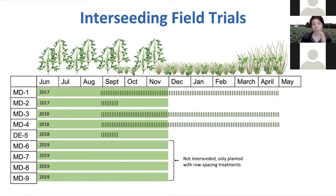So there's a really big difference in the management and the variety selections between the full season and the double crop season. And that's why I put in double crop soybean, double crop soybean, double crop soybean in front of everything that I'm describing, because it's different than the full season, and it's a pretty different system.